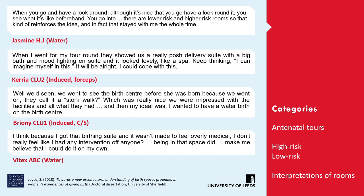And the middle two quotes here show how seeing the low-risk rooms really boosted women's sense of believing they could give birth, and they had the ability to give birth. Vitex's quote at the bottom is slightly different, as she's talking about after her birth in the alongside birth centre, and reflecting on that and thinking that actually being in that space did make her believe that she could do it on her own. So this exposure to the rooms prior to labour and birth, the knowledge that women gained from that, they then used to make their own interpretations of whether rooms were high or low risk.